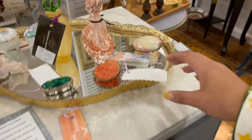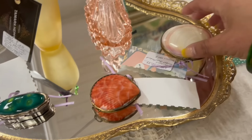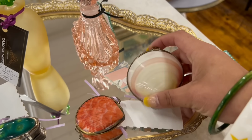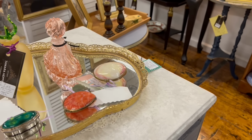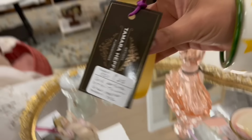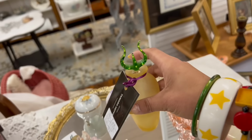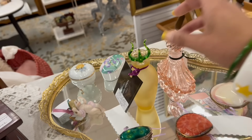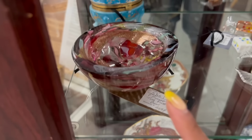Ooh, shell compacts. $12.99. I've actually bought and sold these before. I don't remember how they did. I feel like one did well and one tanked, kind of. This is kind of neat. Kind of reminds me of the Sleeping Beauty Witch pitchfork. Now that is super pretty.